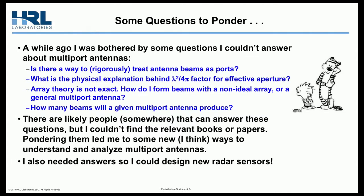And then lastly, how many beams will a given multi-port antenna produce? And it's not just the number of elements. If you shrink the thing down and there's lambda over 8 spacing, you get far fewer beams that you can produce. So hopefully I'll answer all of these in the course of my talk. And these aren't just interesting questions to me. I really needed answers to these so I could produce sensors over the past few years.